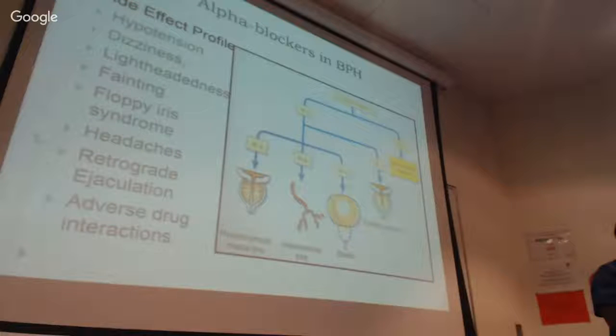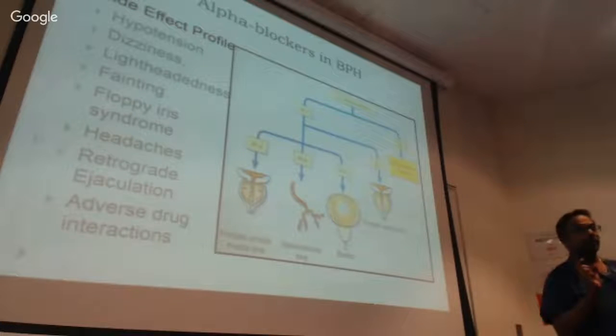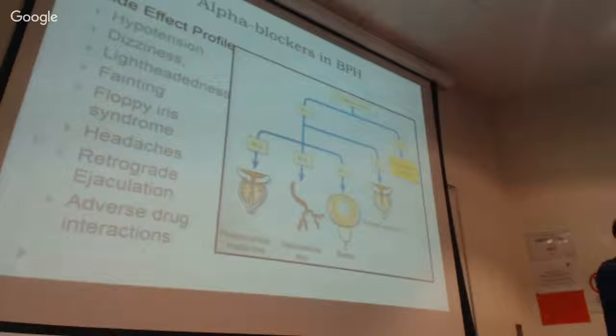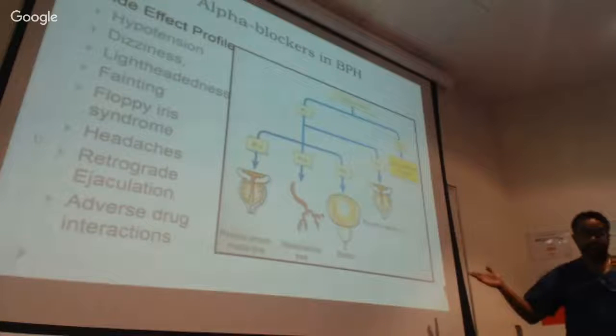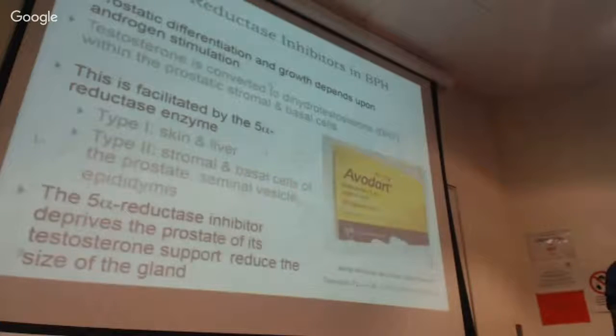And the reason is that you relax the smooth muscle at the bladder neck, so it's weaker there. It's only when men ejaculate that the bladder neck contracts, so the ejaculate goes back. And this can be really distressing for young guys that you start on these drugs, so they freak out, and then we have to tell them.